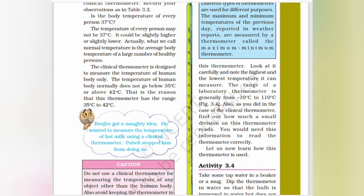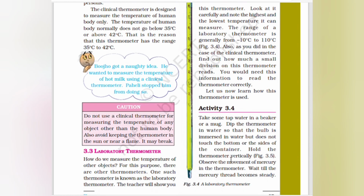The range of a laboratory thermometer is generally 10 degrees Celsius to 110 degrees Celsius. Also, as you did in the case of the clinical thermometer, find out how much a small division on this thermometer reads. You would need this information to read the thermometer correctly. Let us now learn how this thermometer is used.